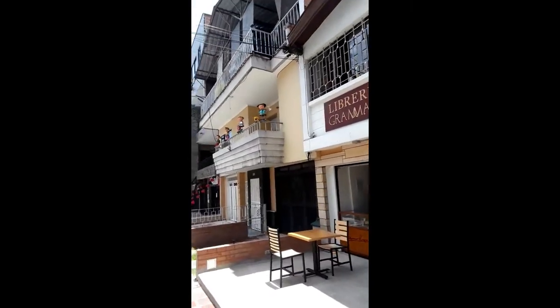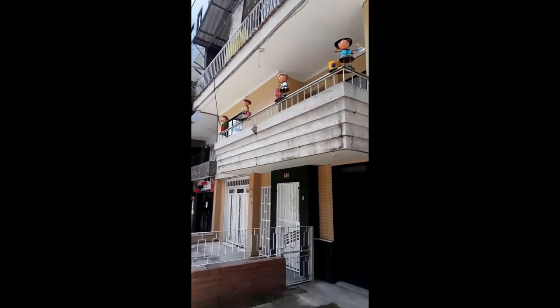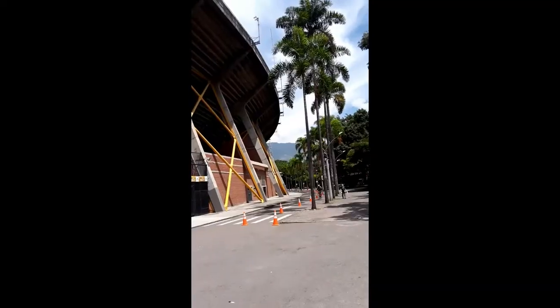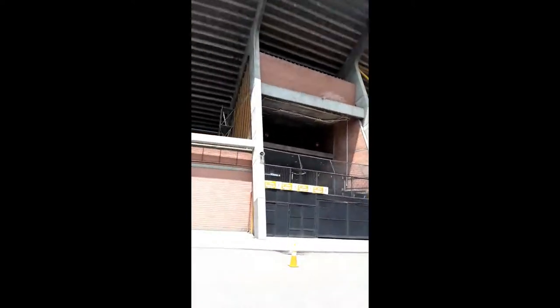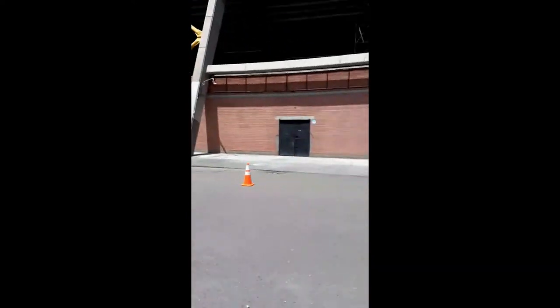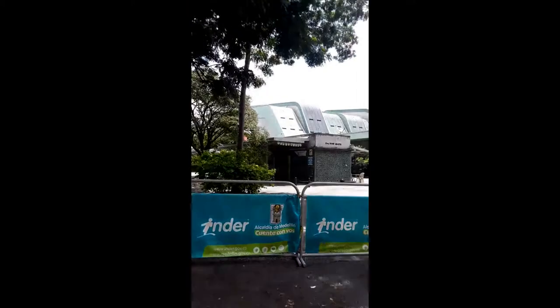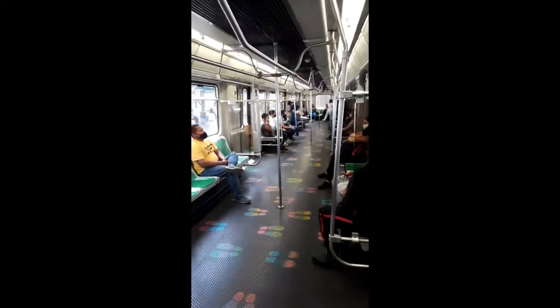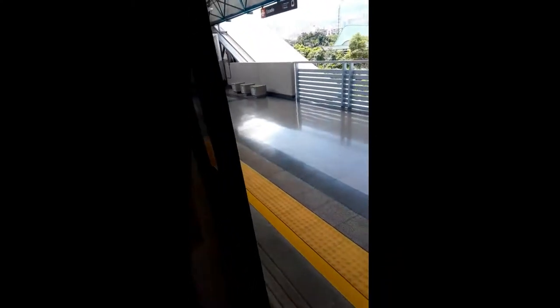Some of the little streets here. Look at that. Cool. This is my running route, running around the stadium here in Medellin. You can run all the way around. There's a nice path here. And it's a huge sports complex here. And I played Frisbee here this morning. Metro is nice and clean. Really cool, nice and clean here.